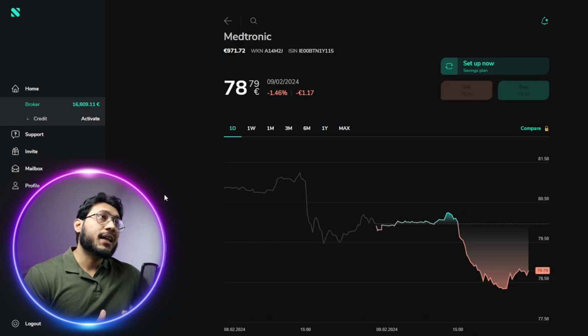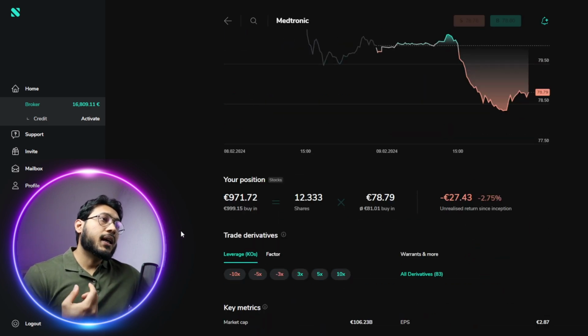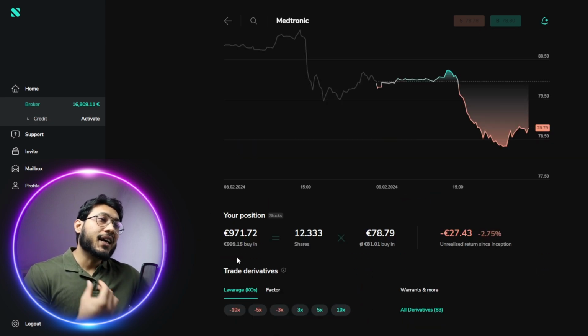The next investment is in Medtronic. Again, this is in a loss as well. I have an invested amount of 999 euros and the current unrealized losses are at 27.43%.